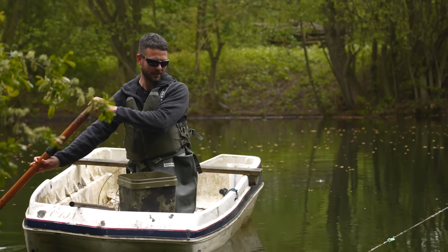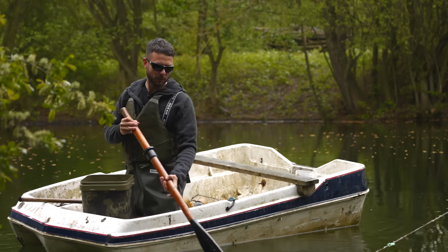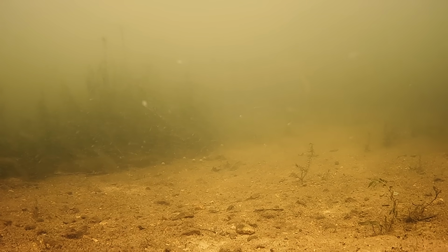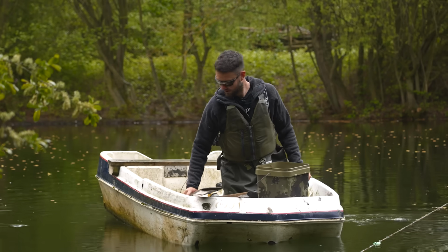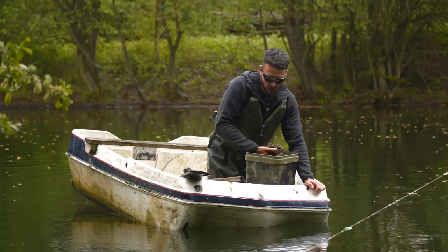It's a clay lake bed, so we could get a few issues with it murking up. Hopefully we won't. It will just depend on how much bait and the type of bait that we fish over. But the baiting part of it, this is all about getting the spot clean. And this concoction here will do just that perfectly. So let's get it in the water.